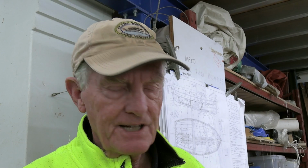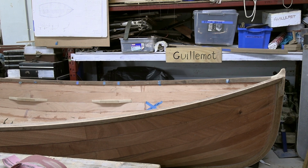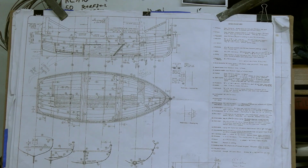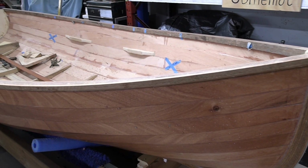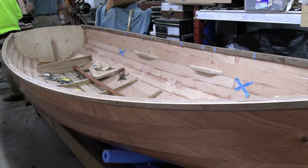G'day Paul. Yes, this is the tender for William IV, the paddle steamer in Newcastle Harbour. Right. We've chosen an Ian Altrud design. It's called a Goulamont, and Altrud designed the boat along the lines of a 19th century ship's boat. So it's entirely appropriate to hang off the stern of William IV. Yeah. Last time you were here, it was turned up the other way.